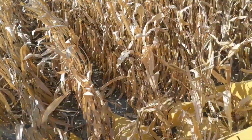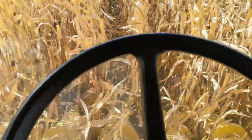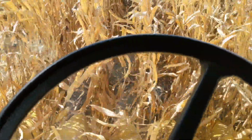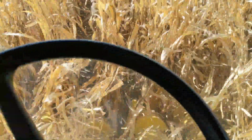Gotta have a cameraman out here. My niece has been helping me, but I had to send her on an errand. We'll just take our time. Ooh, there. We're back into fighting one of them rows there.